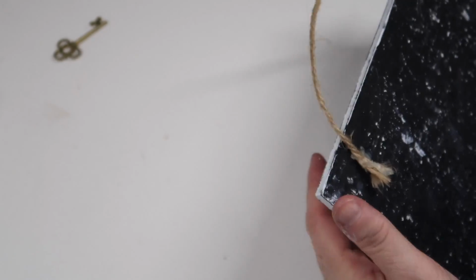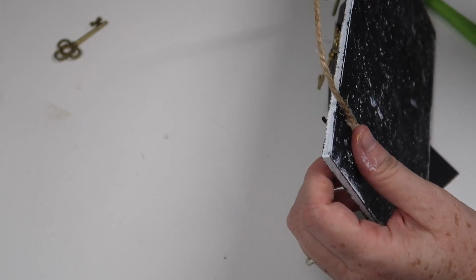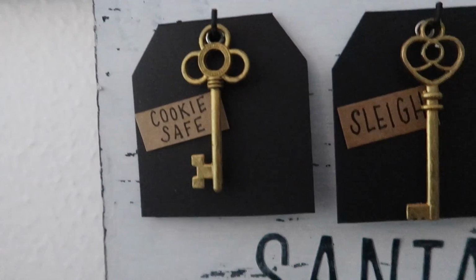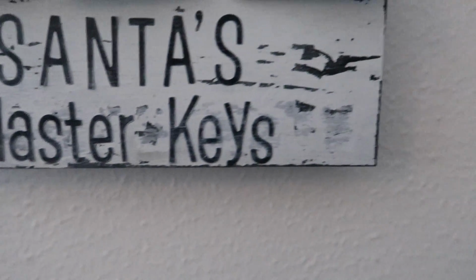Oh, look, the string that we took off is now back on. You should also take the keys off of the hooks on the sign before you try and do other stuff to it. Otherwise, they just fly off across the table like that. There's no reason to leave them hanging on the hooks until after you're done.